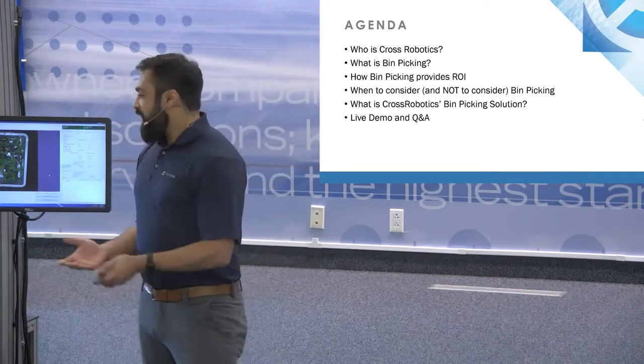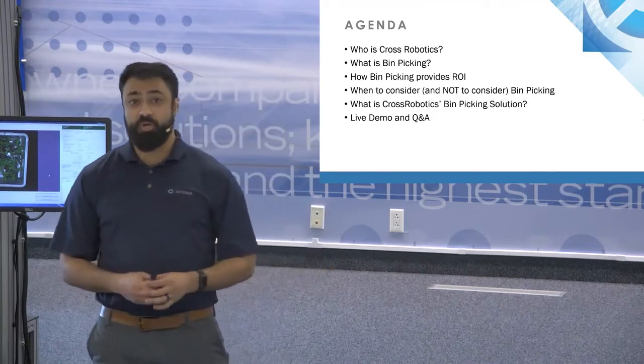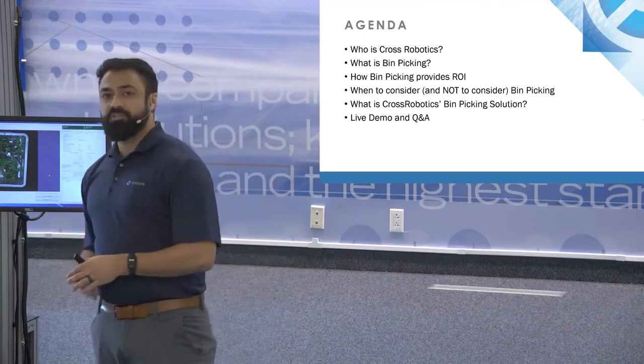What do we have in place that might be able to help you? We've put together kind of a solution with a cobot and a bin picking camera. And then right after that, we'll do a live demo and take any questions.